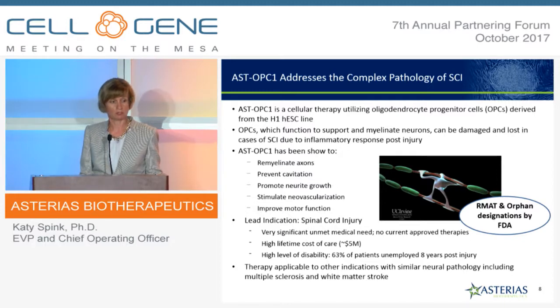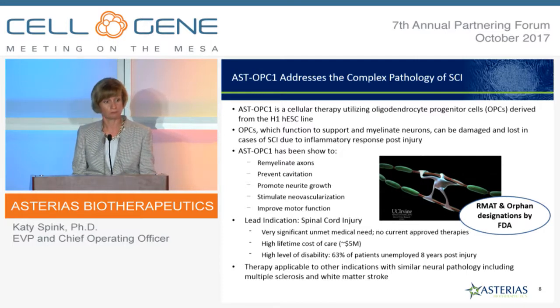Our lead indication is in spinal cord injury, which is a very significant unmet medical need with a very high cost of care and a lot of additional lost productivity as well from disability, where very few of these patients are able to go back to work even many years after their injuries. However, the mechanisms of action that we've seen for OPC1 we believe do have application in many other neurodegenerative conditions as well.